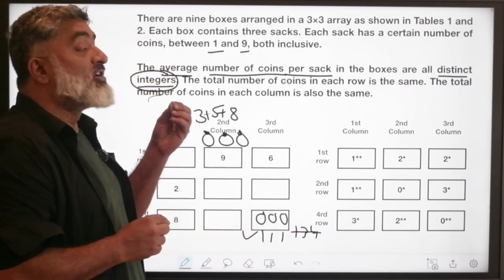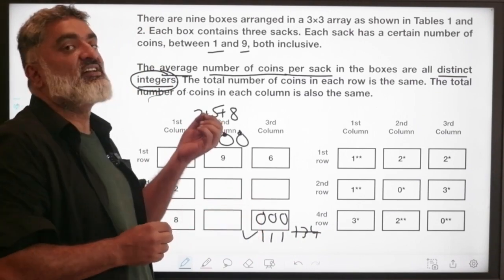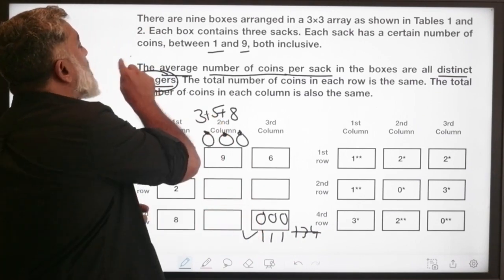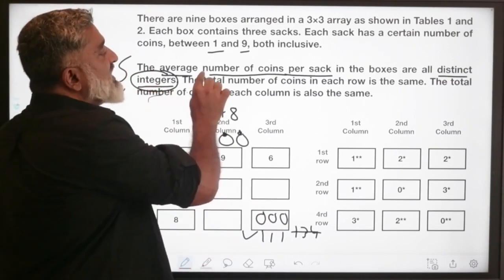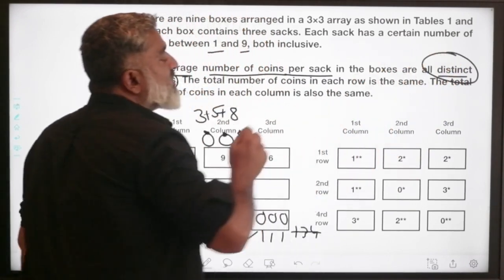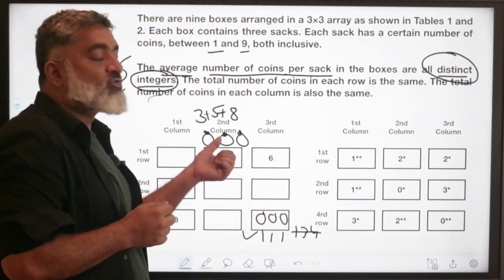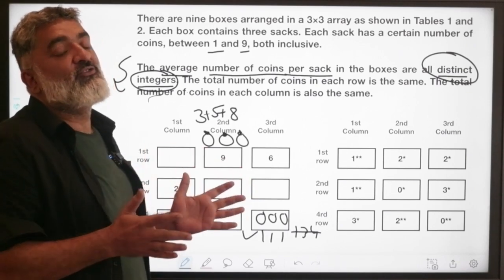Once again, notice what I'm doing. I'm trying out very simple examples to better understand the process and get the whole impact of this rule going for me. So integers, average number of coins I've understood, but it also says distinct. What does that mean? The average number of coins in this box, in this box, in this box is all going to be different from each other.